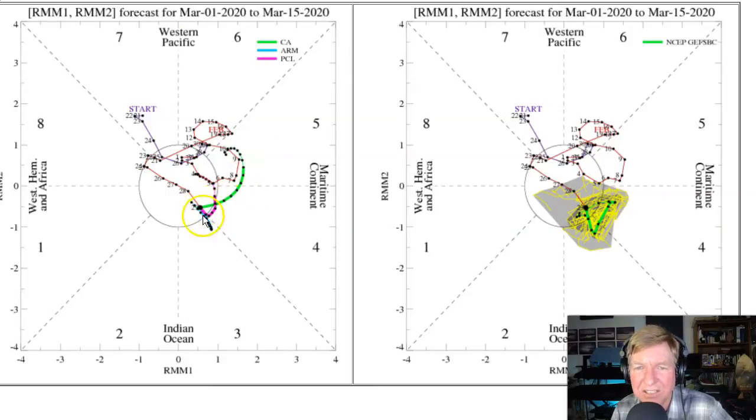The forecast is any one of these three trails here, basically suggesting maybe moving to the maritime continent. One member says getting modestly strong, but nothing too particularly interesting. The other's just saying hanging right there. Dynamic model says, yeah, active phase, very weak, hanging right where it is now for the next 2 weeks and not going anywhere. That's not what we want to hear.